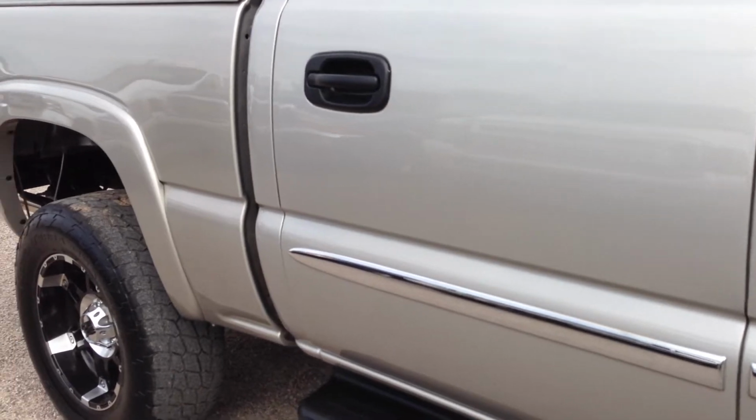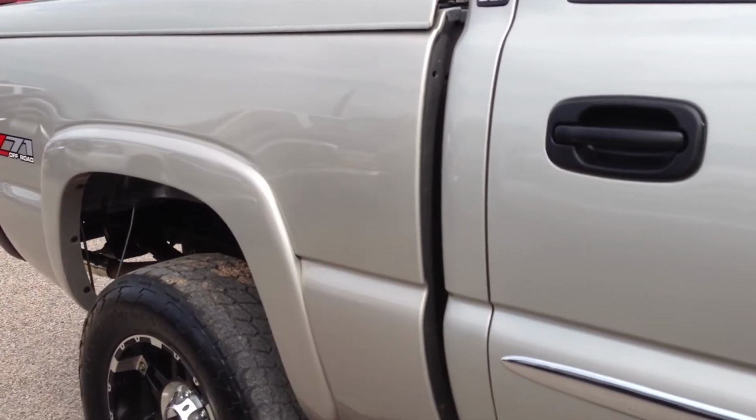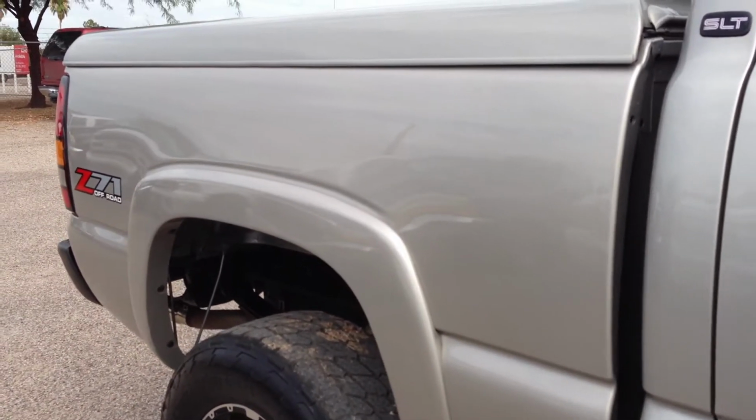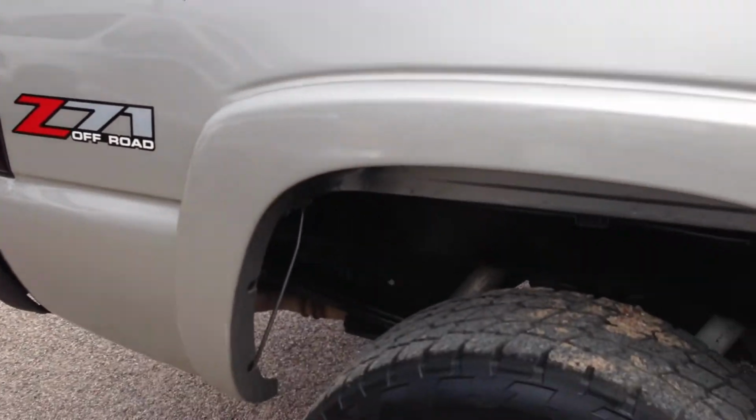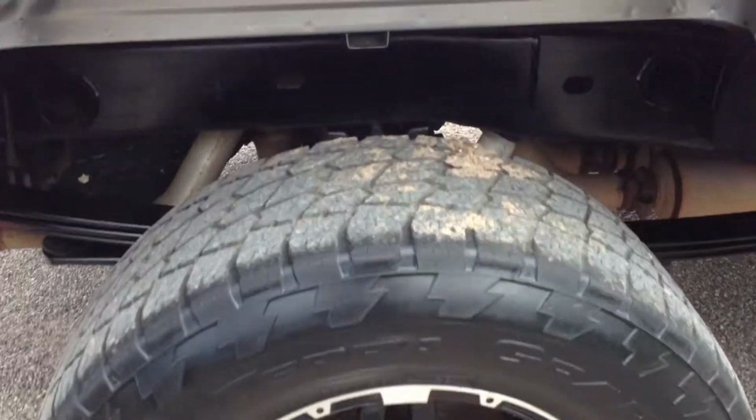I don't see anything on this side of the truck. Here's what the passenger rear tire looks like. It's pretty. It's probably more than 30. It's probably more like 50% tread. Let's see. I did see behind the wheel, looks like a little bit of touch-up right there.